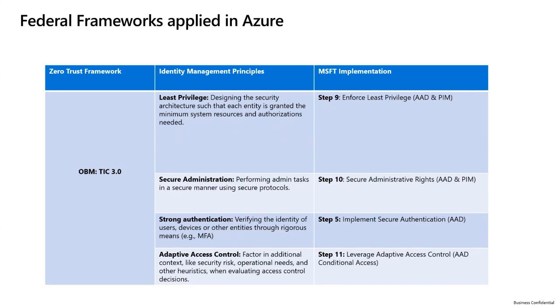OMB TIC 3.0, or Trusted Internet Connections, again has its identity management principles of least privilege, secure administration, strong authentication, and adaptive access controls. And Azure AD, along with privileged identity management, are able to fulfill each of those principles in steps 9, 10, step 5, and step 11.